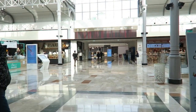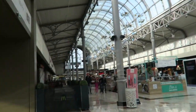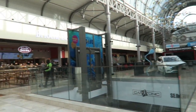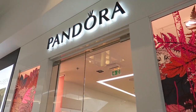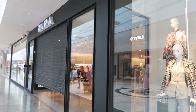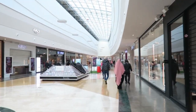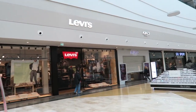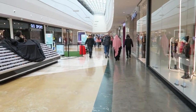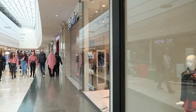We are now in the shopping center mall for the Europe, and here they got more the normal brands like Primark, Sephora, Zara, all the other brands. You got a lot of shops here in the Val d'Europe Center. You got over here Zara, the Sephora's over there, Levi's, Kiko, a lot of brands. So if you are visiting Disneyland Paris, you can definitely come here for a few hours to do some shopping.